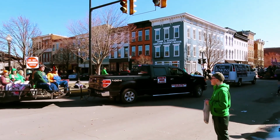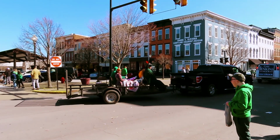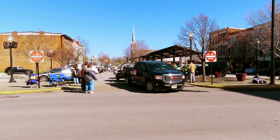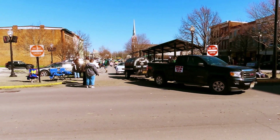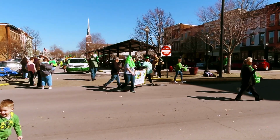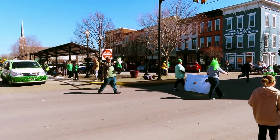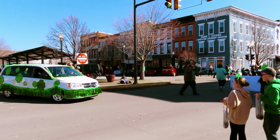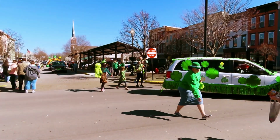And this is Southern Ohio Hillbillies. So they're towing some hillbillies behind the 4x4 there. And this is Scioto County Public Library. Got a little puppet going on there. Got a few puppets coming up from behind here.